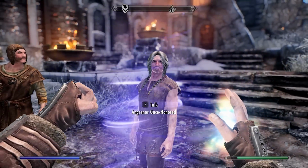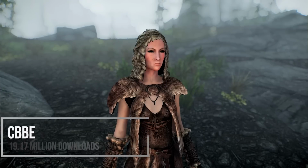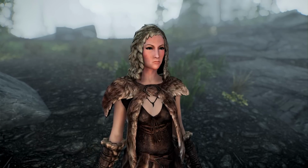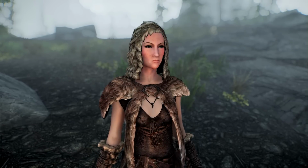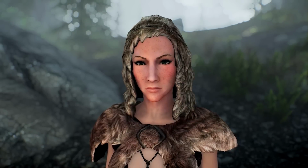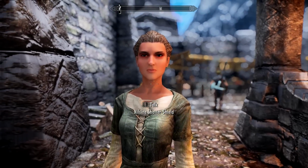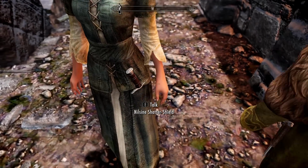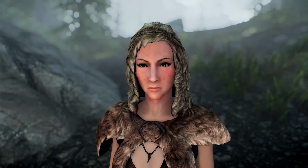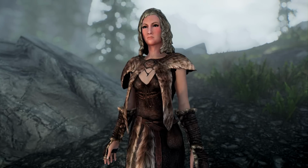But another one that really needs no introduction that you've probably heard of at some point or another is Caliente's Beautiful Body Enhancer with 19.17 million downloads for Skyrim. We're almost breaking 20 million. So at its core, CBBE is actually pretty simple. It'll replace the female body textures for adult females in Skyrim. So this has two benefits. It does improve the visuals of other characters, other females you'll find in Skyrim. Their skin will just look better, but also of course for you and your own character. And you can definitely notice some big upgrades on the skin overall from this one.